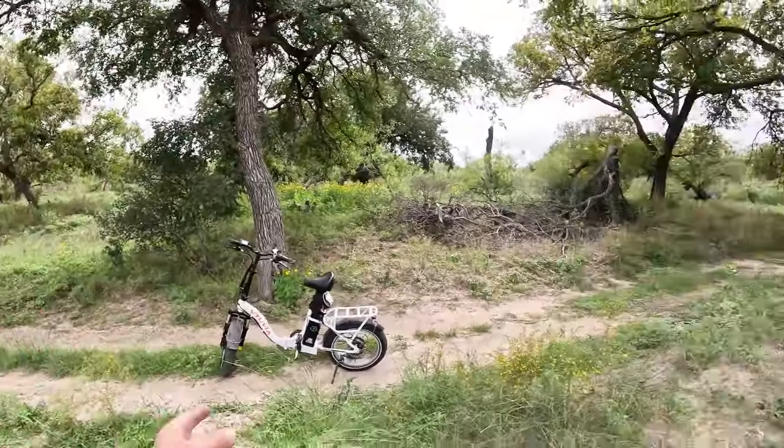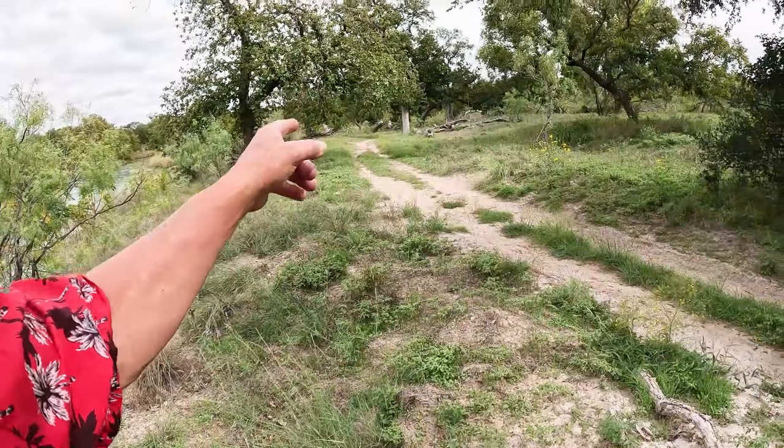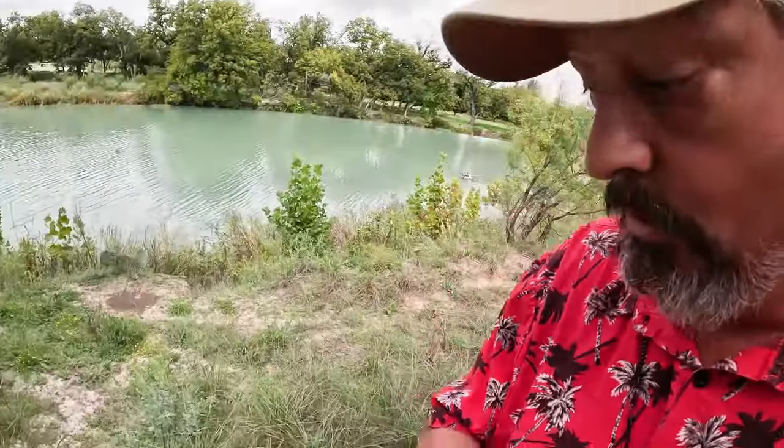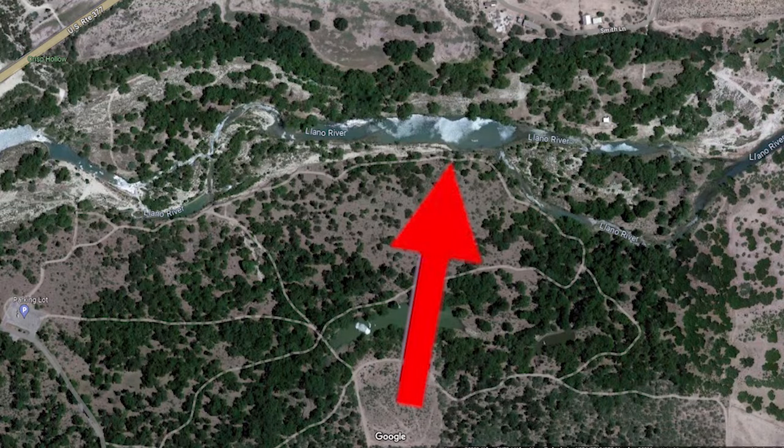I'm lost. Actually, I'm not lost. I just don't know where I am. I'm on the river trail. I came from that way. I've been heading that way. But I wanted to show this to you because I thought it was most interesting.